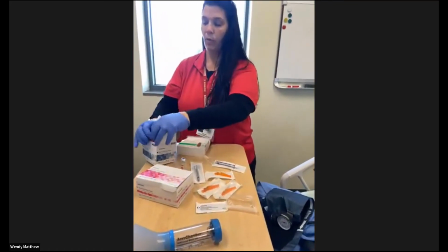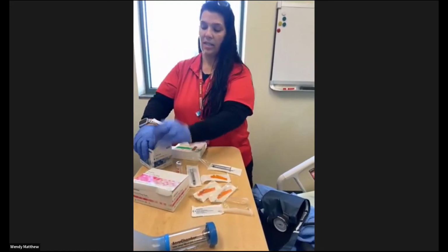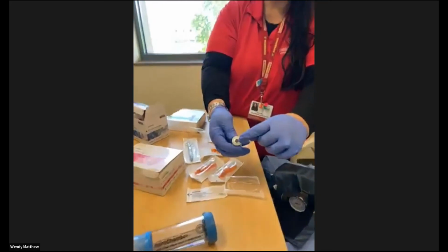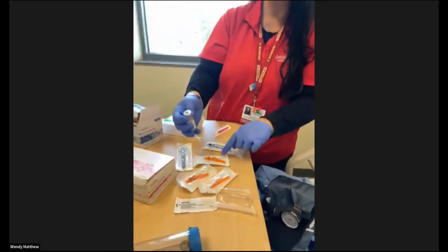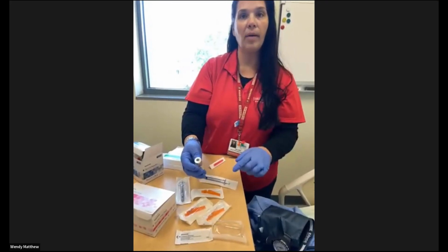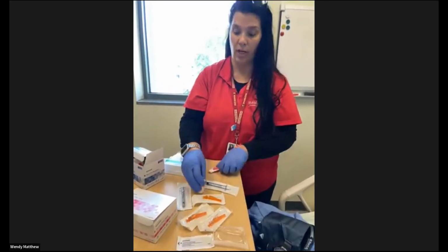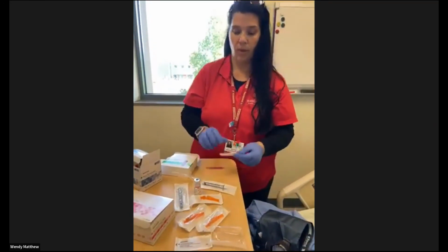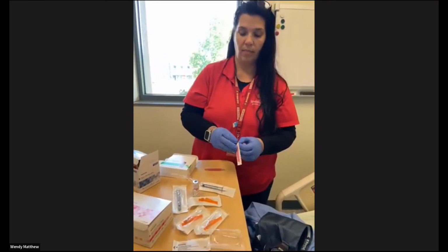I'm gonna have to pull medicine out of this container. So this container has a little rubber stopper on the top. And if I put the needle that I was gonna stick Johnny with in here, it's not gonna be as sharp. And I want the needle to be nice and sharp for Johnny. So I'm gonna use what's called a blunt needle to pull this medicine up.